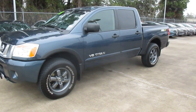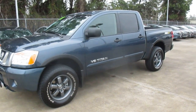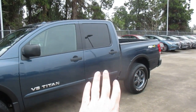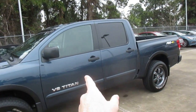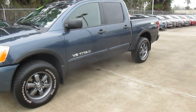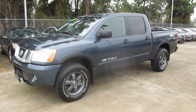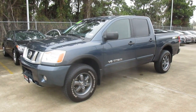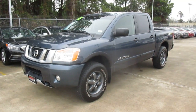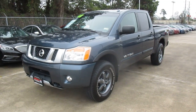You can get this thing in a configuration with what's called the King Cab, which is basically the extended cab, which means that you have a smaller door at the rear of the pickup that folds in an opposite direction compared to the full-size front door. Now, the Pro-4X is the only one in the Titan's lineup that does come with 4-wheel drive as standard equipment. The other 3, you can get all-wheel drive, but it's not standard on the Titan.